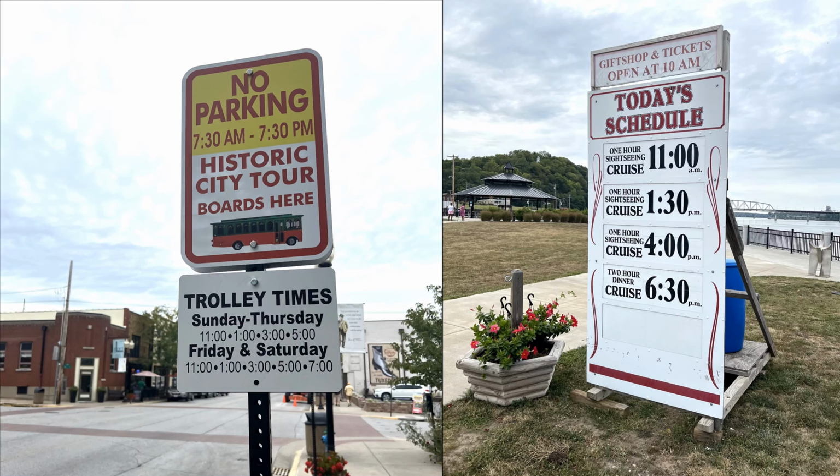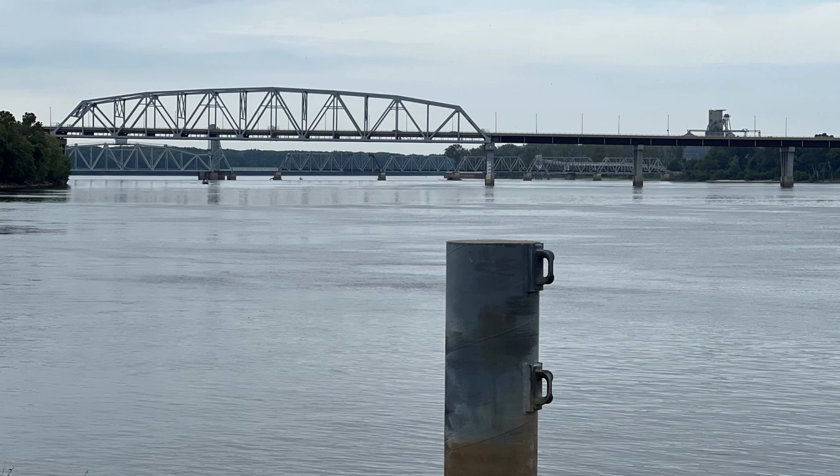So that's going on. And then also in town on the left, there's signs for trolleys that drive around town. So if you want to get a guided tour that way, it's a good idea. Get various options. And that's a view looking up the Mississippi.